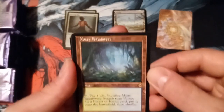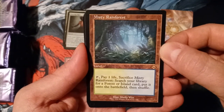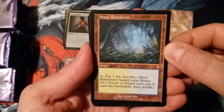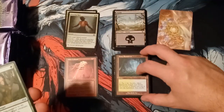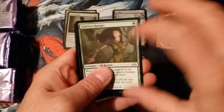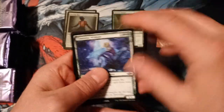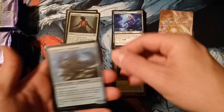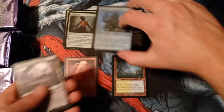Ooh, spicy. Ladies and gentlemen, this is a spicy pull. Got the old bordered Misty Rainforest. First fetch of the box. Hopefully, we get more than one this time. Quirion Ranger for the uncommon. And a Timeless Witness for the sketch. Neat looking card. And a foil. What is it? Axolotl or whatever?